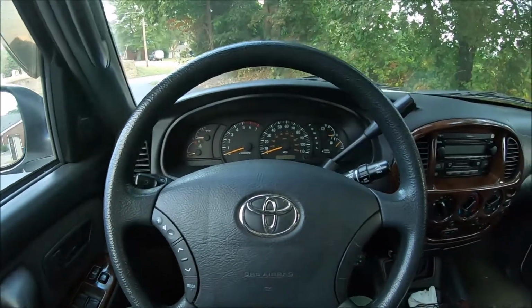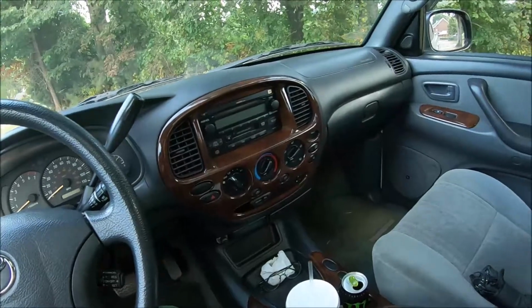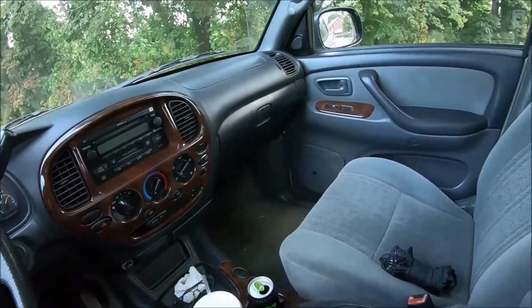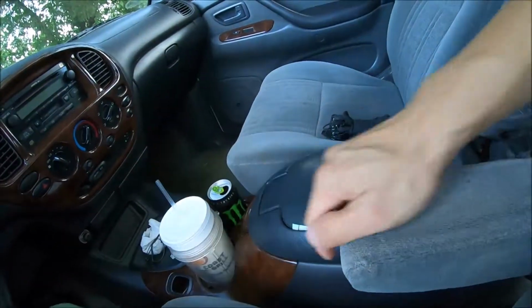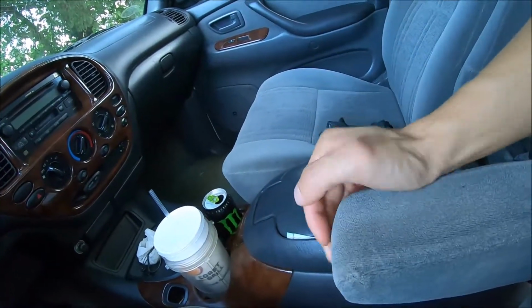Overall, I really dig the old school trucks. Their designs were so flawless. And also these seats, you get this really nice armrest that you don't have to share with your passenger.